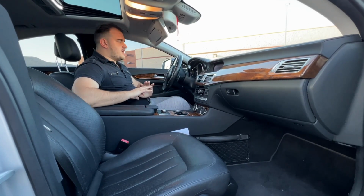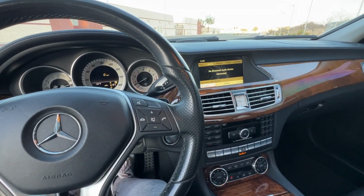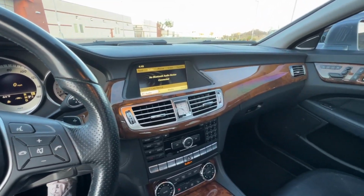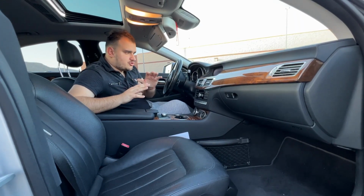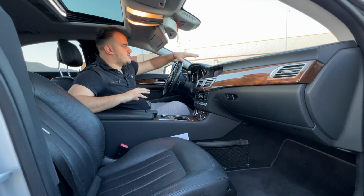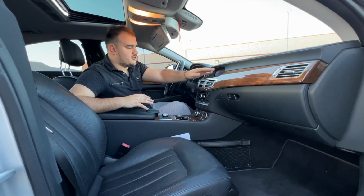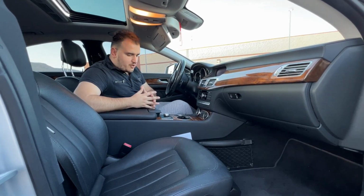So I love the design of this interior. Just the swooping dash, how everything looks. I think it's super modern, super sexy, and it fits the whole profile of this car just being a sleek, sort of super entourage sort of car. And I love how it's all stitched everywhere. The dash is leather stitched, over here on the doors. I think it's super cool.